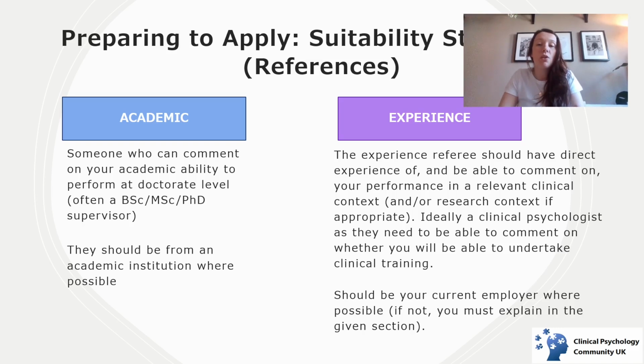And it should be your current employer where possible. So if it isn't, you must explain. There is a section in the personal statements where you can explain that. So it could be that you've just started an assistant psychologist job and they don't feel that they're able to give you a reference yet. That's absolutely fine, and it wouldn't be counted against you, because if you've only just started, they couldn't provide an accurate reference yet. So it's okay to just put, it's my previous employer because my current employer has only known me 2 weeks. That's completely okay.